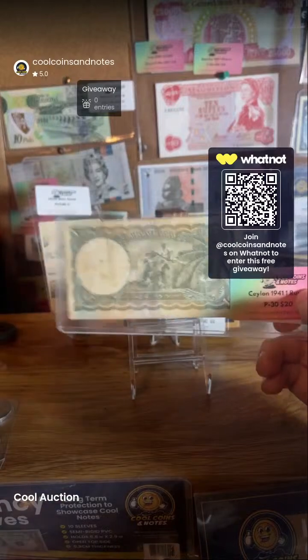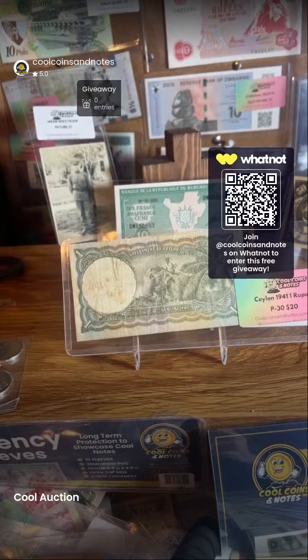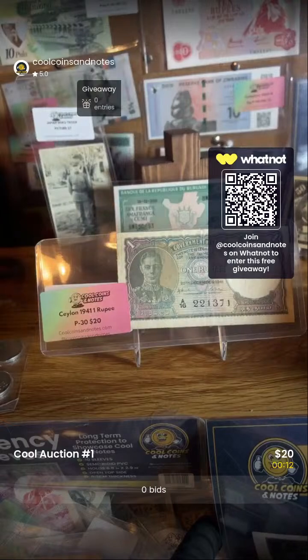Next up, we've got Ceylon. It's going to be a 1941 1 rupee. King George.